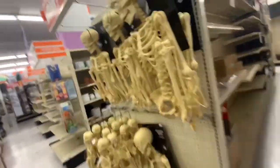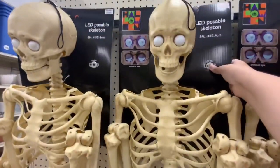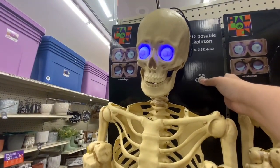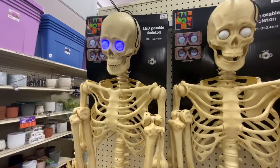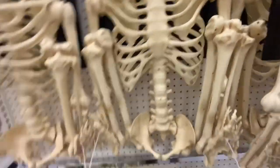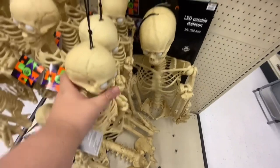We got some skeletons over here. Light up skeletons, so this one's not on. This one is. This one works. Oh, that's cool. So they're poseable, you can pose them anywhere you want. And so many skeletons. Oh, this got stuck in my shirt.